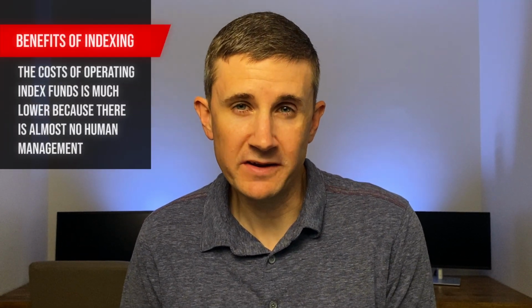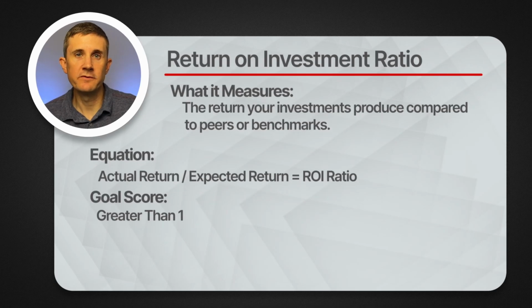Even though he wasn't technically the inventor of the index fund, John Bogle is largely responsible for making them what they are today. Now that they've built some history, studies have shown that index funds outperform their actively managed peers around 80% or more of the time. In other words, by following an index, the management costs of the fund are reduced such that the end return for investors is higher than that of their peers. This may be one of the more challenging ratios to calculate, depending on what investments you're comparing.